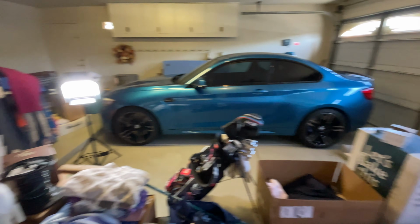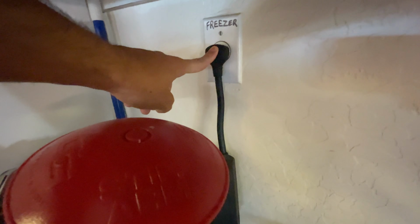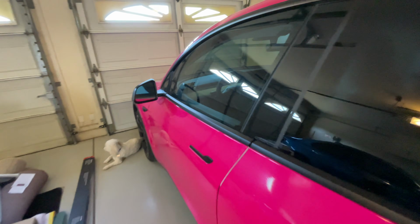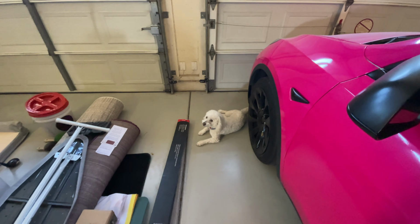I did move, so I have a 3-car garage now. It's a mess right now because we're redoing the floors. We're charging up, need to get a new charger. This is, I think it's called the 520 adapter. It's not a freezer. Getting 7 miles per hour of charge, which I thought was pretty good for just having that regular outlet. Mick's just chilling.